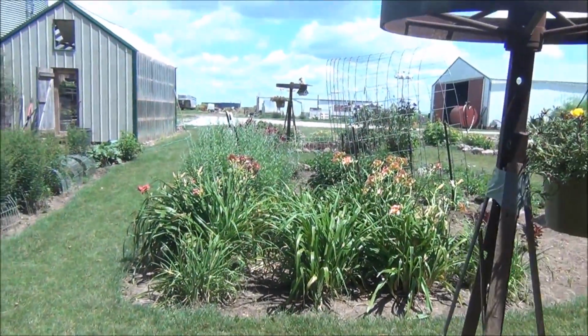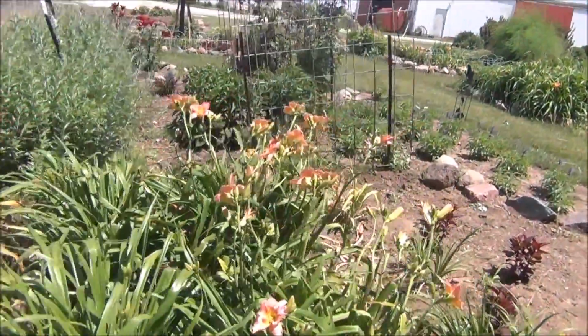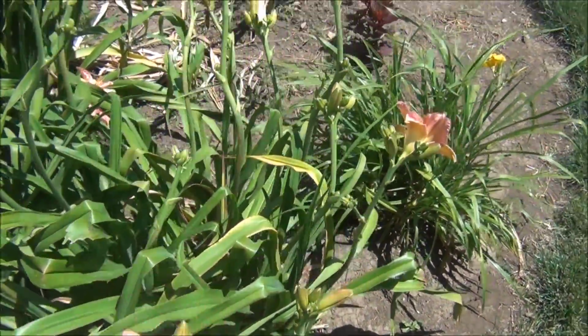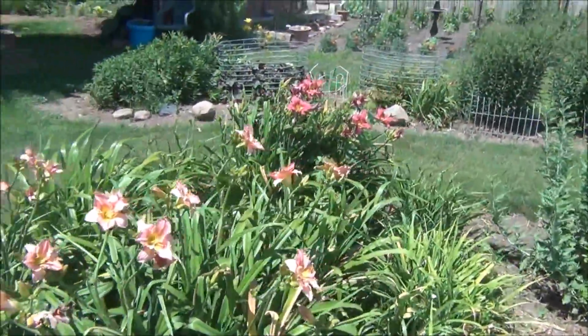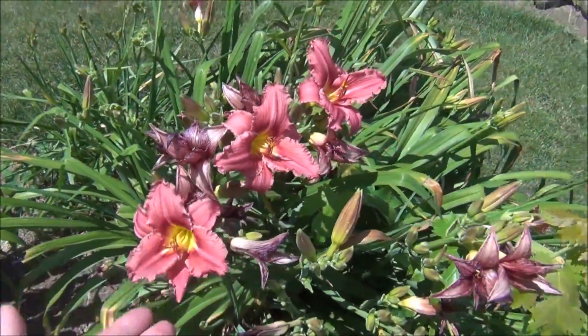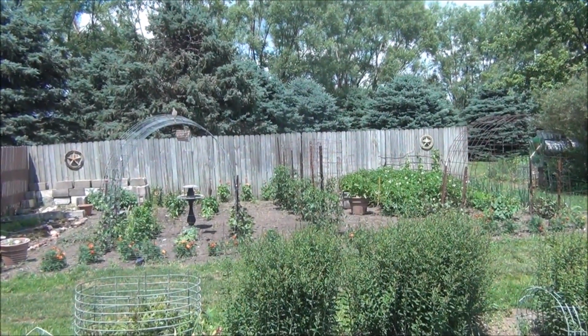There are some more daylilies blooming. Oh, these are so pretty. Look at these. You gotta love daylilies. Beautiful. I can't remember the names of these right off. Some more. Look at these. Really pretty. Well, the vegetable garden's back there, and we'll get to that in a little bit.